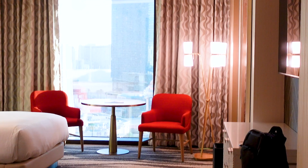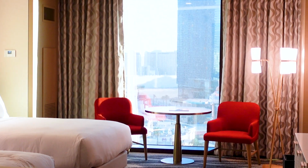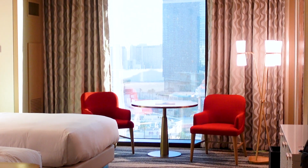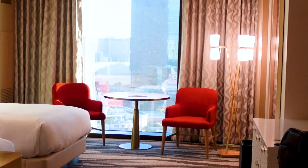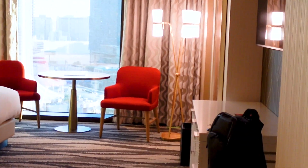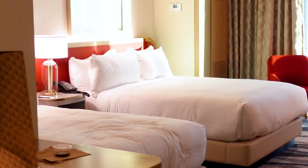We are in the standard room, so this is the premium 2 queen bed room at the Conrad. It starts at around, I think it's 550 square feet, and I'll start with the bedroom area. To the left is the bathroom and the closet, but we'll get to that after this.